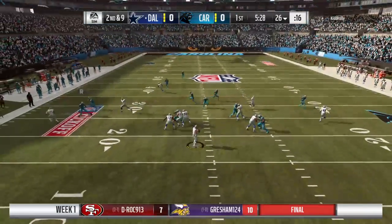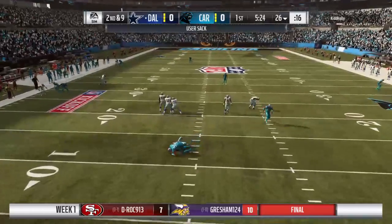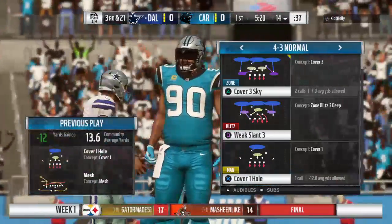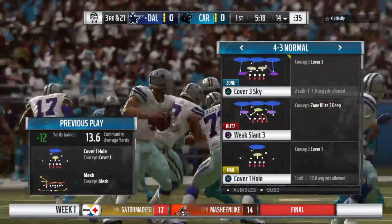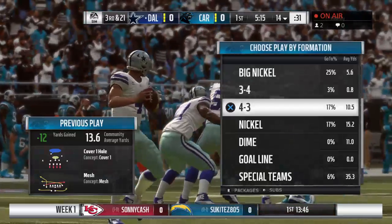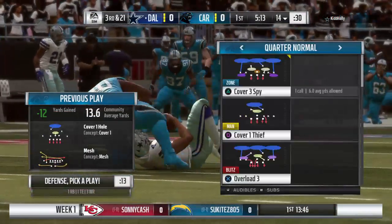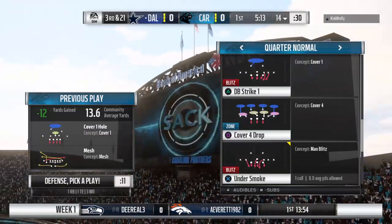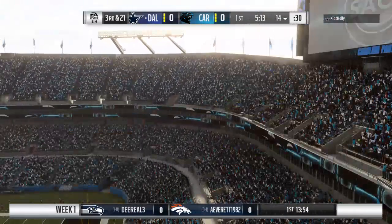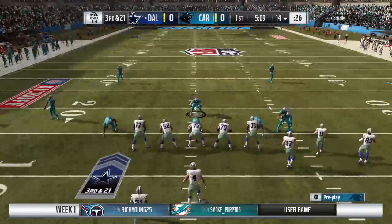Prescott now on 2nd down. Pressure comes in. He's brought down. It's a Panther sack. Julius Peppers coming hard that time. He's able to run him down for a loss of 12. They'll need a big play here, will Dak and the Cowboys after the sack. It's 3rd and long.